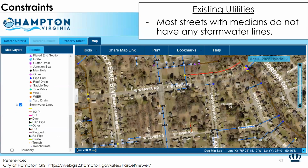This also is taken from GIS. This blue line indicates a stormwater line, which runs perpendicular from most of the medians in our scope. We also want to note that during our initial site visit, we did not see any curb inlets or storm drains present throughout the medians. Also, we have a minimum clearance of 2 feet between the roadway surface and the stormwater lines, so that was considered when we did our design process.